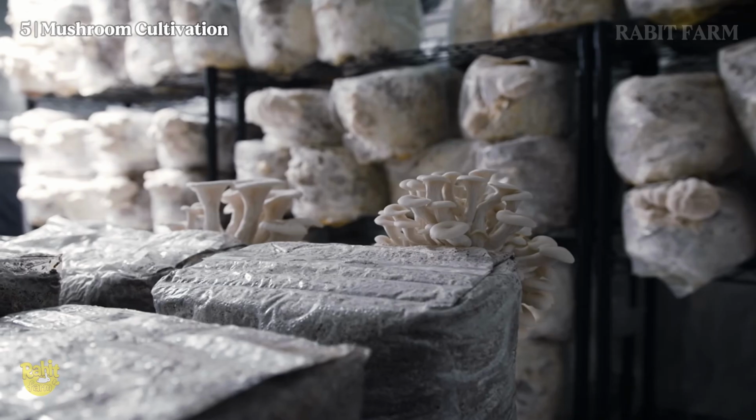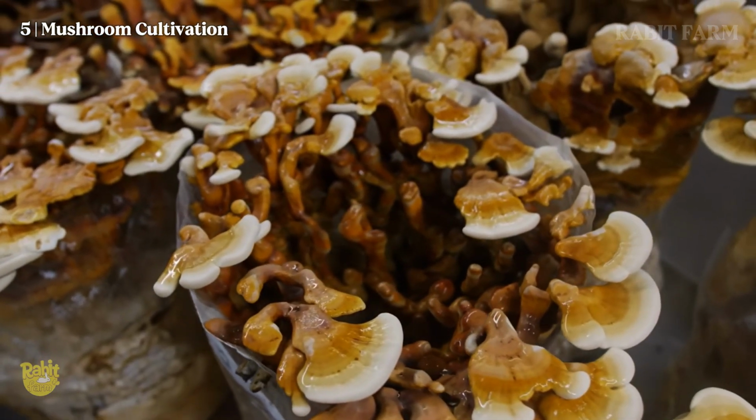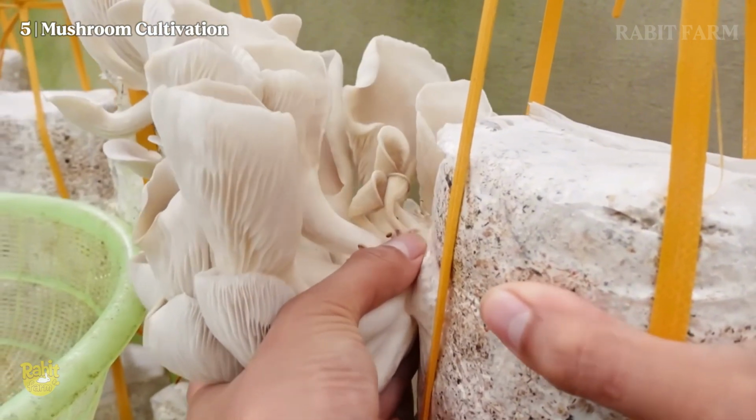However, the space needs to be dark and have a stable temperature, and mushrooms have a short shelf life, so you need to sell them quickly. If you have limited space and want to start a quick business, mushrooms are a model I highly recommend.